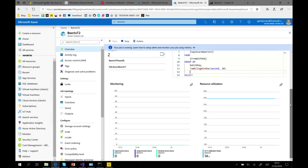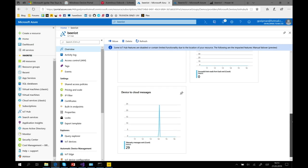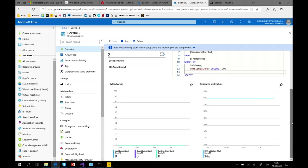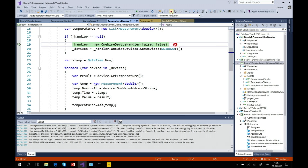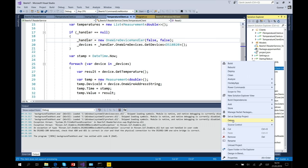Now I will run the emulated freezing process. Okay, here you can see the IoT hub. These are messages that are moving through the hub, and here we have stream analytics with stream analytics monitoring. I have here one Power BI report. It looks empty, I know, because it doesn't show data yet. I have the same report opened in the Power BI Windows application, and I also run the UWP application I built. Okay, so let's take this one too.